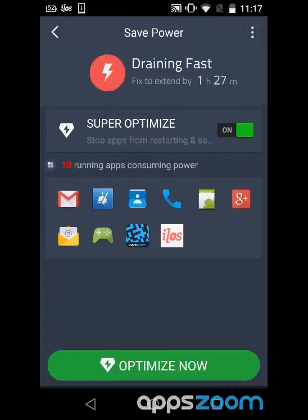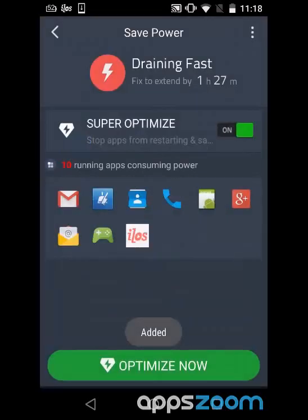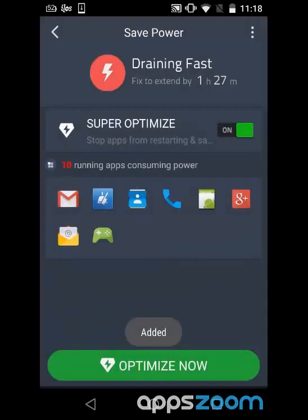Okay, so this is what happens when you optimize. You can see which apps are consuming power currently, and choose to shut them off. Using the super optimize allows you to shut them off and prevent them from turning back on. You have to give Battery Doctor permission in order to be able to do that. You can also pick and choose which ones you want to turn off or not. Like if I don't want to turn this off, you can add it to the ignore list and it won't be turned off. For example, I grabbed the video with ELOS, so I'll add that to the ignore list.